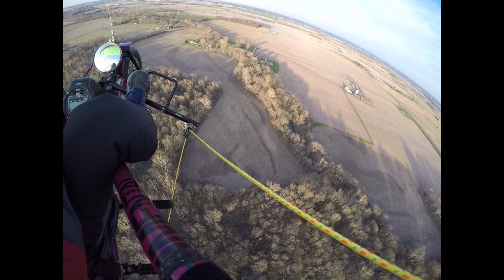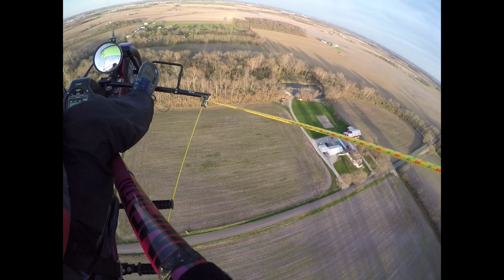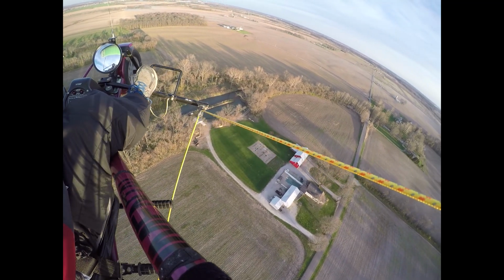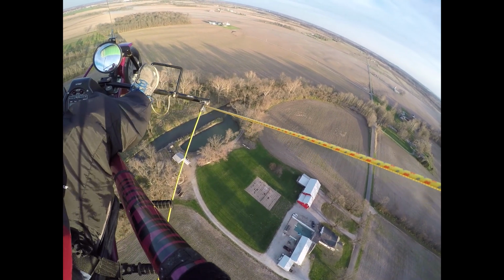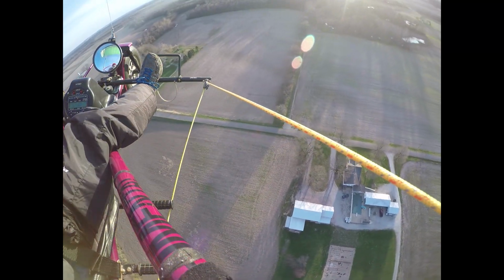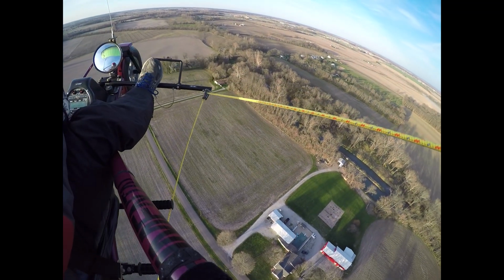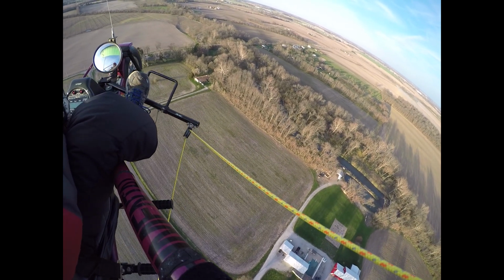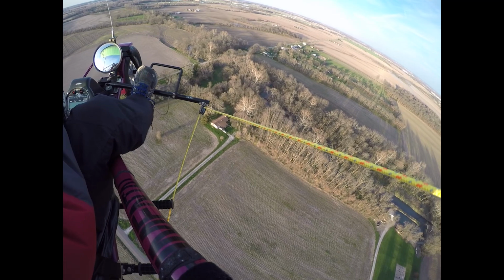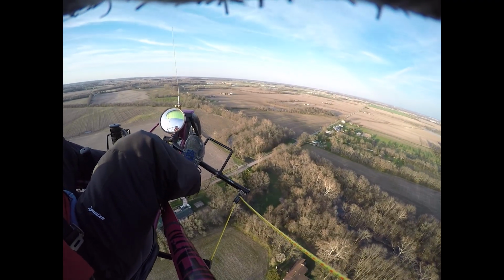10 mile an hour headwind there, seemed like. Cold winds blowing out over my front rings. Get low now. Hasn't been very bumpy. Let me get down here, do some low level flying. Kind of cool.